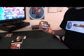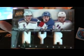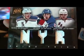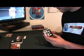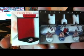New York Rangers. Tim Erickson, Carl Hagelin, and Marian Gaborik. Triple. NYR, New York Rangers. That's what it means. Prime trios to 150. First hit for the Rangers. And Chev's 454. And we got a prime jersey. Two-color patch.